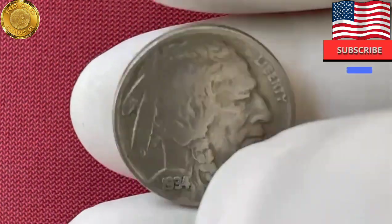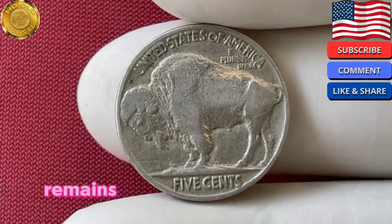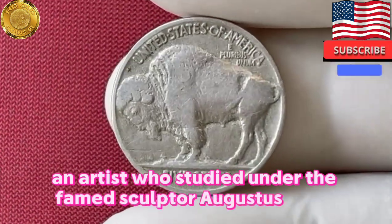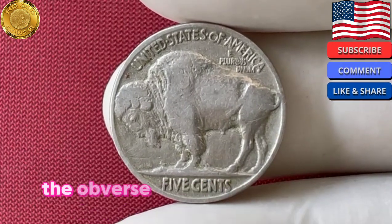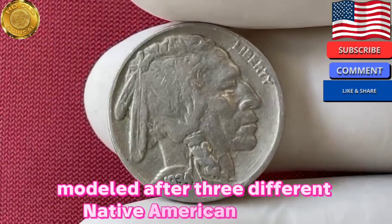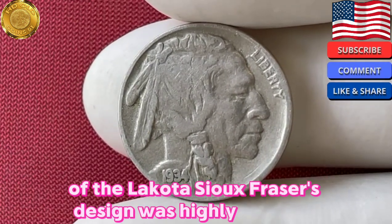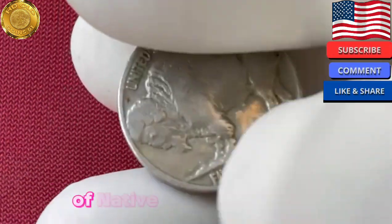tool for commerce. The design of the Buffalo nickel, created by sculptor James Earl Fraser, remains one of the most beloved and enduring designs in American coinage. Fraser, an artist who studied under the famed sculptor Augustus Saint-Gaudens, sought to capture the essence of America's western frontier. The obverse of the coin features a Native American chief, modeled after 3 different Native American leaders, although one of the most well-known interpretations is of Chief Iron Tail of the Lakota Sioux. Fraser's design was highly detailed, with the face of the chief etched in a way that showcased the strength and dignity of Native American people.